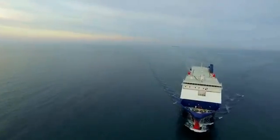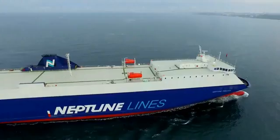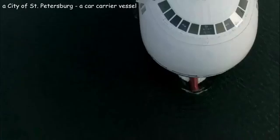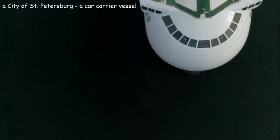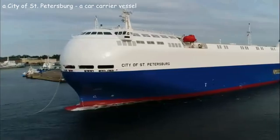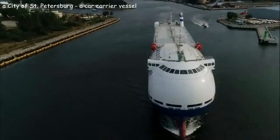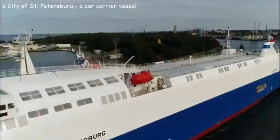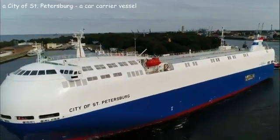The next 3 vessels were designed to become the most environmentally friendly in their class. One of them is named the City of St. Petersburg. It is a car carrier vessel made for Nissan Motor Company and designed with a sleek spherical prow to reduce wind resistance, thus saving 800 tons of fuel annually. Due to this, it reduces the amount of harmful emissions to the atmosphere.